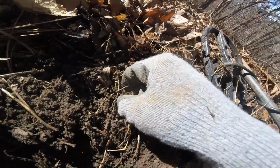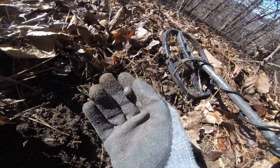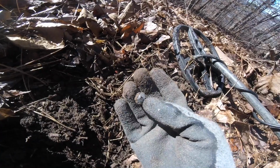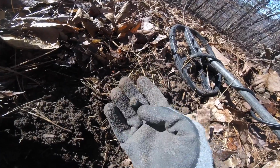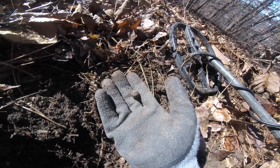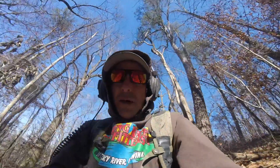A pewter round ball. See how it's flaking away like that? That's pretty interesting. It kind of had a green hue to it when I first pulled it out of the ground, but a very rough cast pewter round ball. Interesting. I knew the Confederates were hard up for supplies, but didn't know they were that hard up.